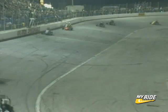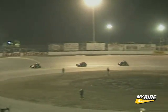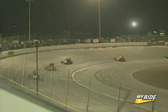Once again, back at the front of the field, Chase Scott is your leader. He started back in 6th position on the outside of row 3. He's out of Concord, North Carolina, driving the white number 4. He has taken over the lead from Michael Saboro, who won the 8-lap SEMA feature just earlier this evening.